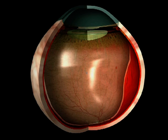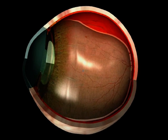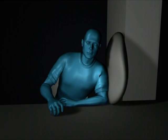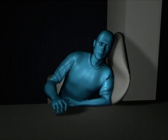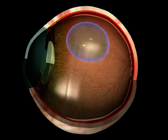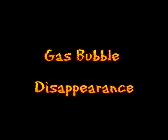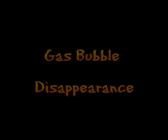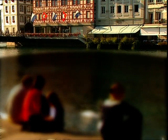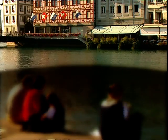If a gas bubble was placed in your eye, your surgeon will ask you to maintain a certain head position for a few days. The goal of this position is to allow the gas bubble to push on the proper part of your retina. This bubble will disappear by itself after several days. During this time, you will see a large black spot in your inferior visual field, as if you were looking through an aquarium. While the gas bubble is present in your eye, all travel by airplane is forbidden.